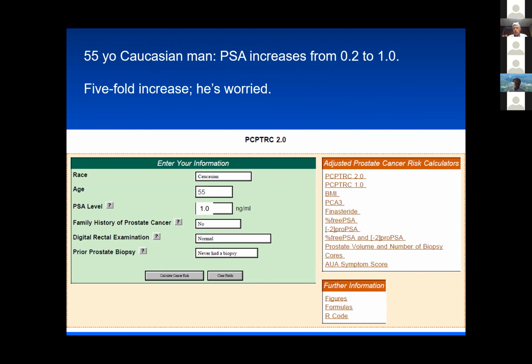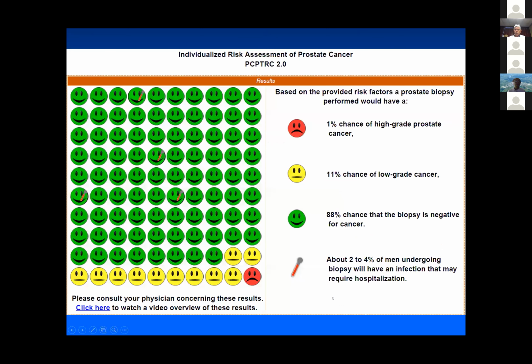Let's take two examples. One of them, male, 55 years old, without other risks. White, has no family history of prostate cancer. Digital rectal examination is normal. He has never had a biopsy. And when we push the button, the antigen went from 0.2 to 1. That's why people are a bit concerned about the risk of cancer.